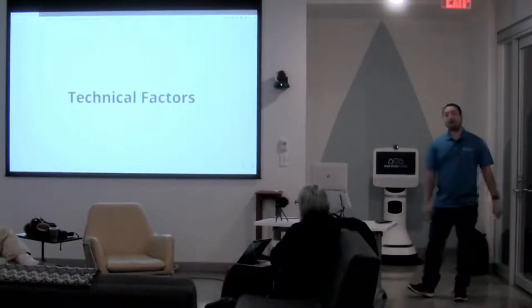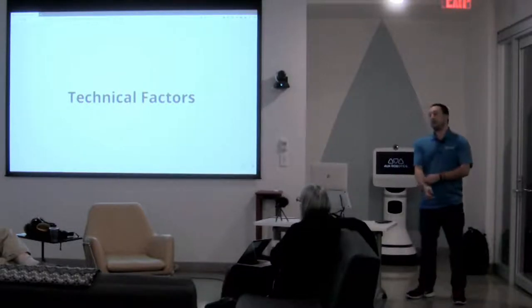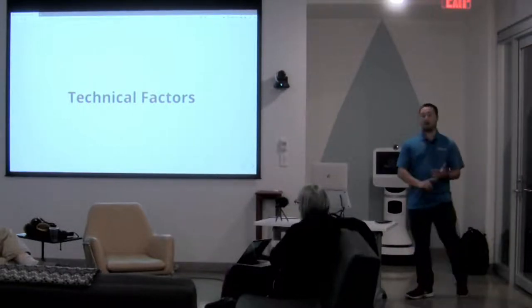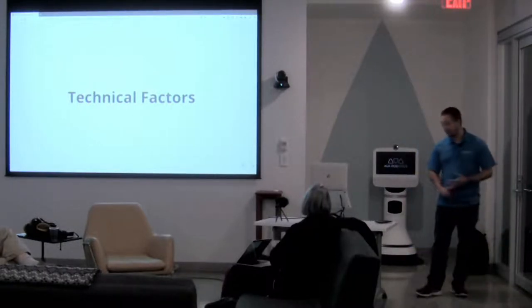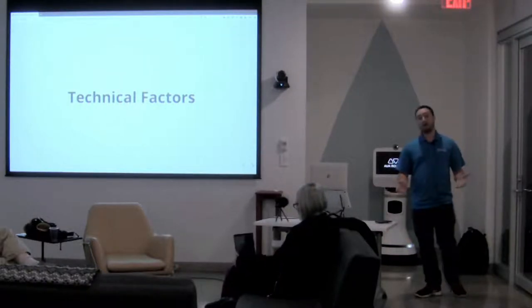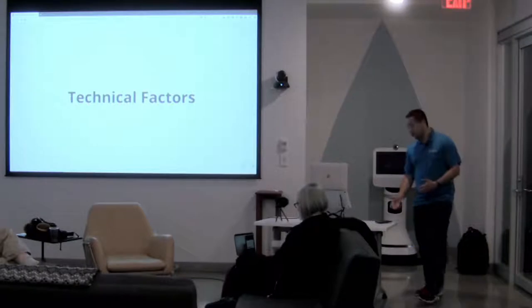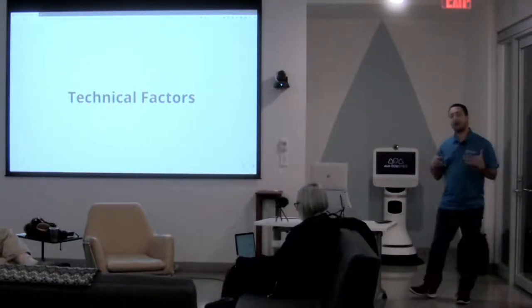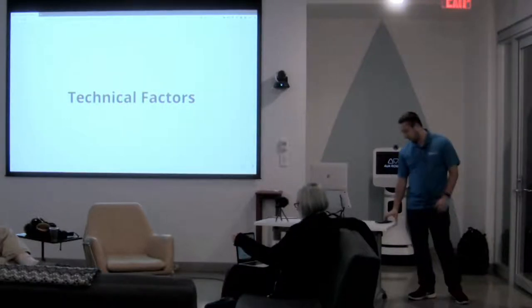So next we went to our technical factors. These were things like WordPress. We were pretty much 100% WordPress. We weren't going to change that. Sass. We were a Sass shop. We were very heavily invested in GitHub and Slack. So these are our technical factors that weren't going to change, and we had to consider them as we went through this process.